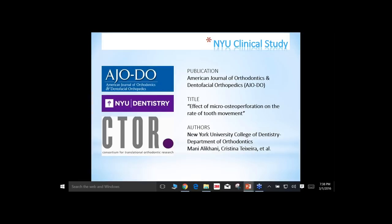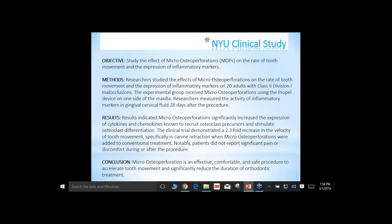These were the real studies that set the industry on its edge. So the goal was really to take some extraction cases. One side of every adult was propelled, and one side was not. And then they just very carefully followed the results.